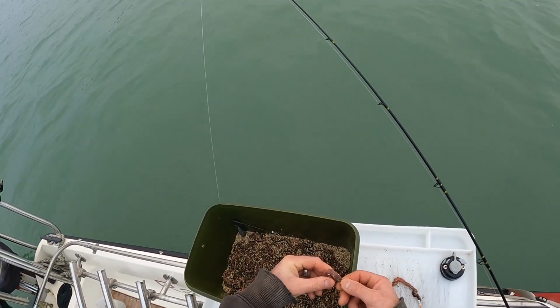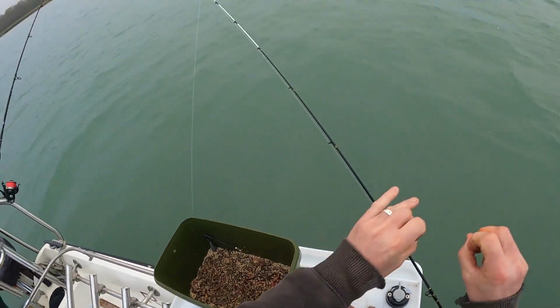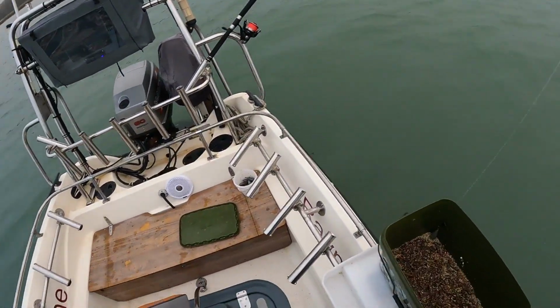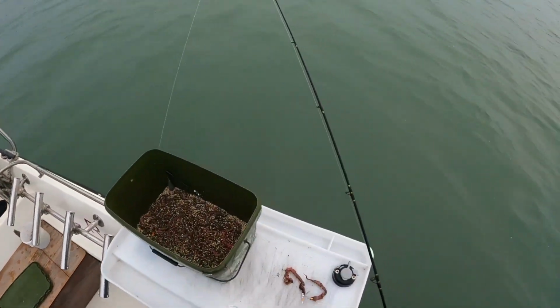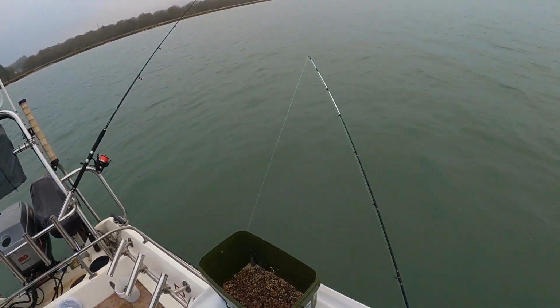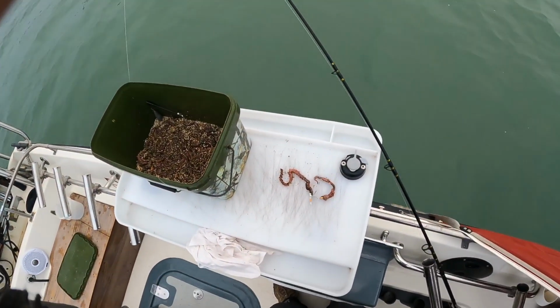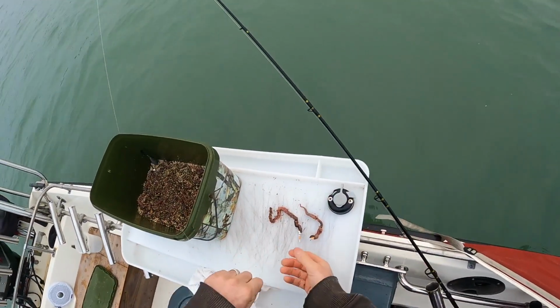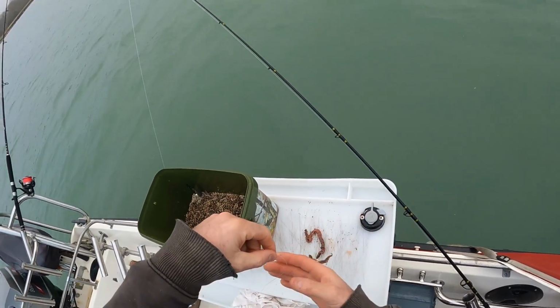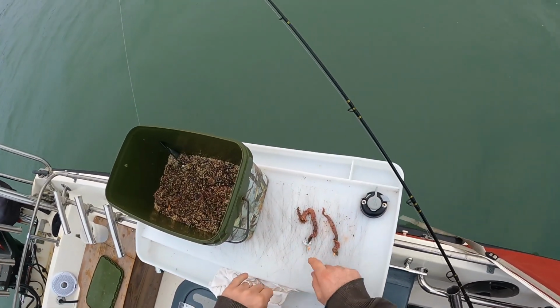And another thing with flounder fishing as well, if you're going to just cast out and leave it there, every few minutes, just give it a little twitch. Because trust me, that odd little twitch can result in a take. Just get them agitated, and they will respond with quite an aggressive take. But that's the simple, just simple.